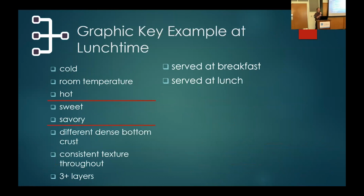So an example of a graphic key with the same type of thing. So here we have different choices. It's the same kinds of things that I was just writing on the same screen, but you would just check what you saw. And if you said, oh, it's cold, well, we know it's ice cream. That was the only option. So even with just one piece of information, we're already there.